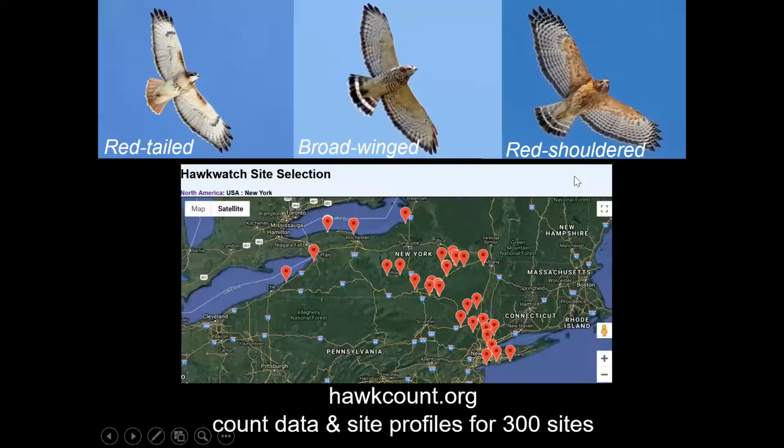But what I really like in the seasonal flow is the hawk migration. And it's really quite something. I just took this quick snapshot from hawkcount.org, and that has the count data and profiles for over 300 hawk sites. But you can see all the hawk watches in New York, and right here where we are in the Lower Hudson, there's quite a few.